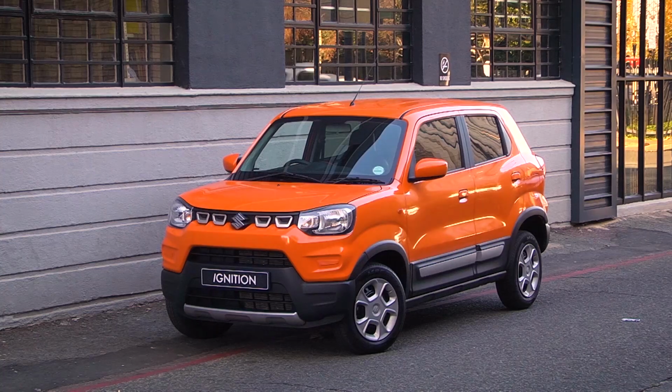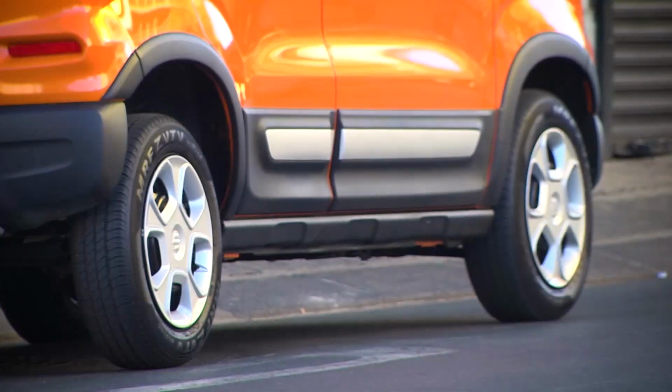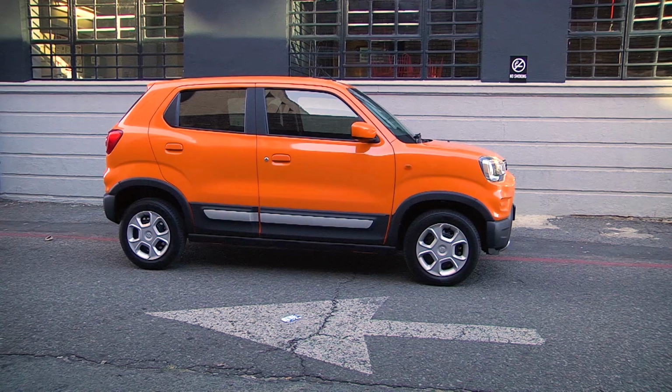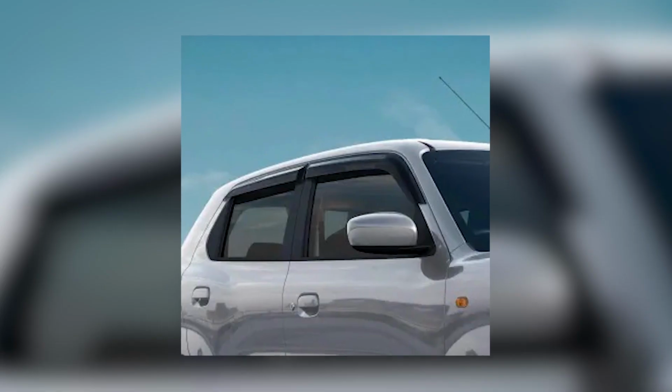If you can splurge for our range-topping S Edition, then the front and rear skid plate, wheel arch and door cladding and silver grille garnish are all standard fitment. While Suzuki also offers a number of other accessory options to really give your Espresso that personal touch, even including a rugged exterior kit. Would you look at that?